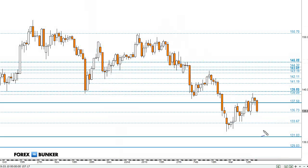So as you can see, our push was just here, quite a nice short. If you are more of a conservative type, even under this zone would have been nice. But as you can see, we haven't actually broken any of the higher lows yet. So this first area will be one to be cautious of. But if we do break that, I would anticipate us to continue down, as I just said.